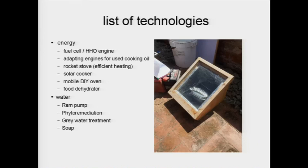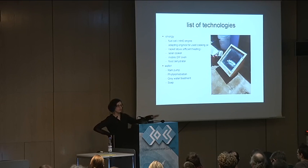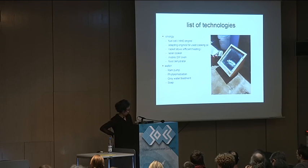We are also working on efficient wood heating with rocket stoves, building rocket stoves in all of Calafou. We are trying to do solar cooking in the summer because we think it's very sustainable and degrowth, because this energy is very clean. And we are also working on food dehydration, which is a pretty green technology for food storage. We have the ram pump and everything.